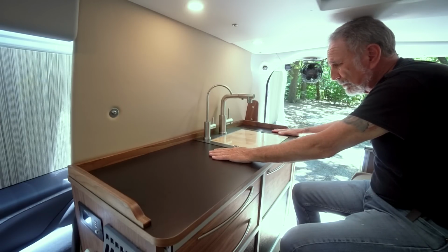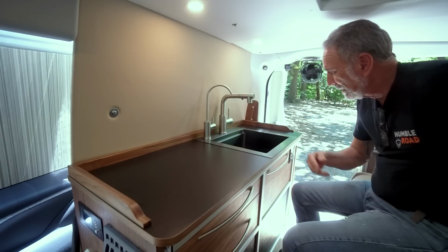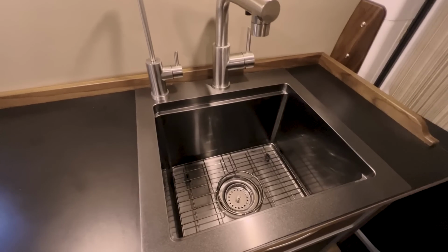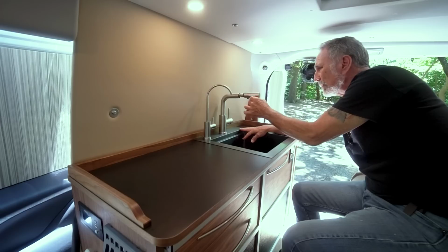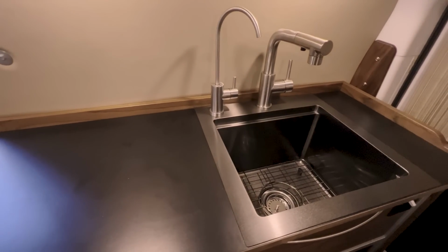Work surface on both sides of the sink. The sink comes with a bamboo cutting board. Comes with a disc drainer underneath here in the bottom. It's a nice big deep sink. It's a beautiful material. I want to put this sink in every mini-me. Same with this faucet. This is a perfect faucet for this mini-me. And then you've got your filtered water.